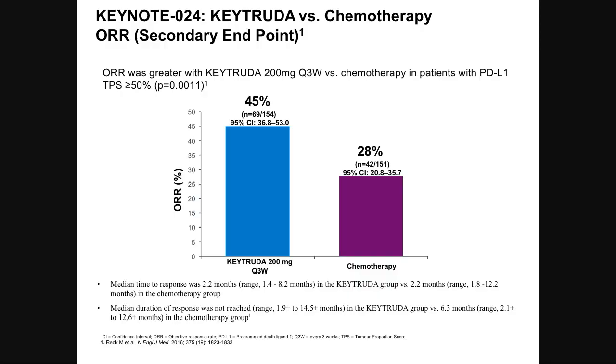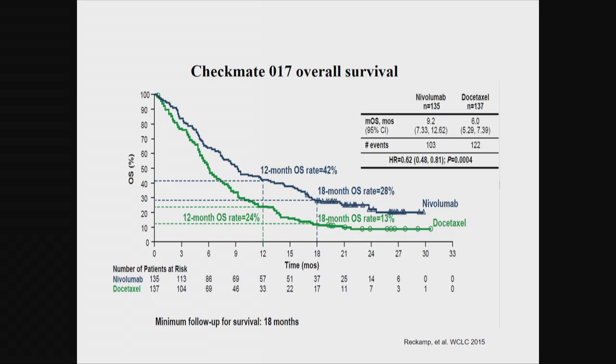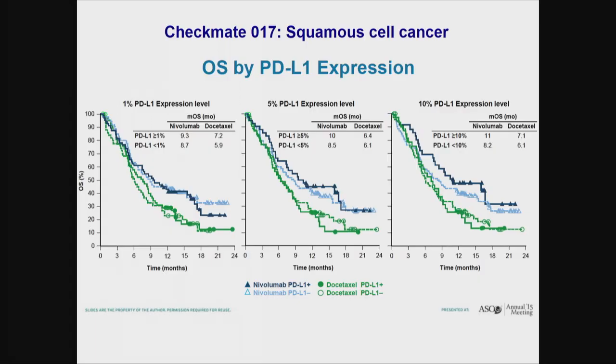What about squamous cell? So squamous cell is slightly different, because with squamous cell, we had the Checkmate 017, the first study to come out. I said the 057 was the first, it was actually the second one. This, I think, it was the first one. You can correct me if I'm wrong, Ben. And this showed a survival advantage for patients with squamous cell lung cancer who got nivolumab versus chemotherapy in the second line setting. Okay, single agent. But in this situation, the PD-L1 expression didn't matter. So irrespective of your PD-L1 expression, in squamous cell, you seem to get a benefit from therapy.